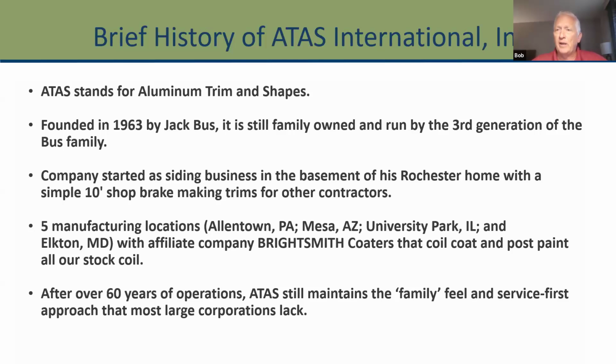Have 5 manufacturing locations. Our headquarters in Allentown, Pennsylvania. We have a location in Mesa, Arizona, University Park, Illinois, and a new acquisition I'll talk about in a minute in Elkton, Maryland. We also have our own division called Brightsmith. That's a coil coater as well as a post paint operation. So we do paint our coil sheet and then also post paint materials. So been in business over 60 years, still family run, has that family feel.